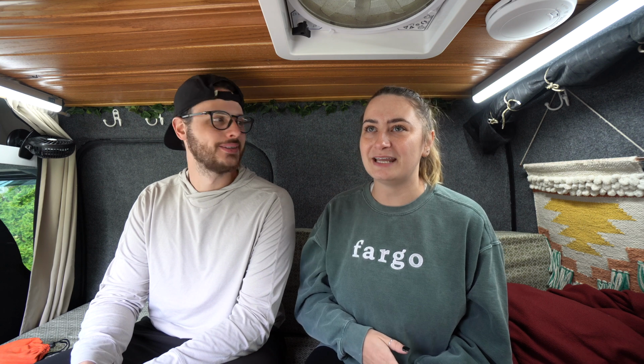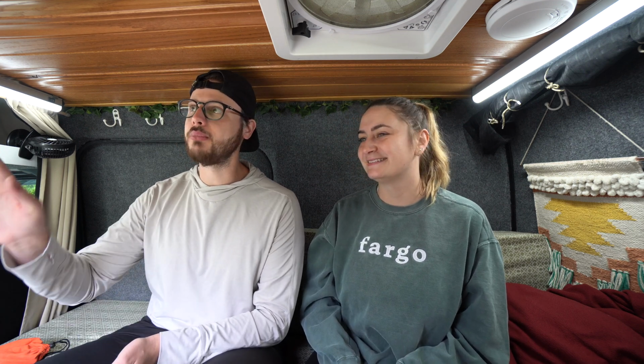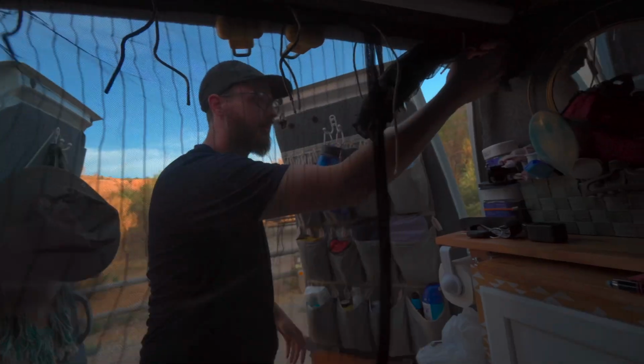So those have come in handy when we want to have the doors open and have the breeze coming in without getting eaten alive. Yes, so this has been a really cool addition, and we actually mounted those into the van and have just tied them up. So whenever we need them, we can just pull the strings, drop the mosquito nets, and we're good to go.